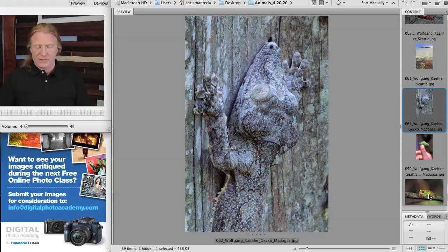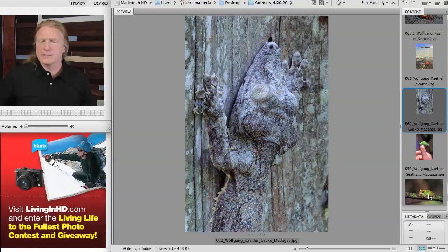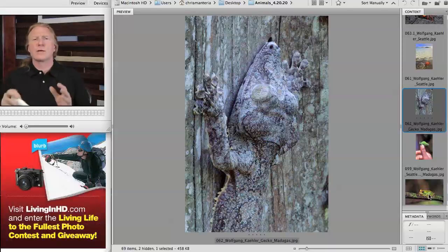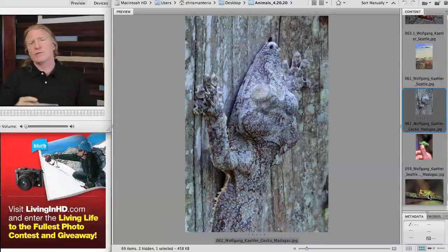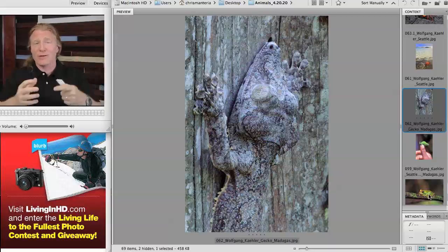Which lighting works best for macro shots? This is a question from Dana. This kind of depends on what you're shooting. If you're shooting macro shots of flowers, that sort of thing, you can get in with flash reflectors and stuff like that. If you're shooting animals, the more stuff you put in there, the more they're going to be spooked, the more they're going to go away.